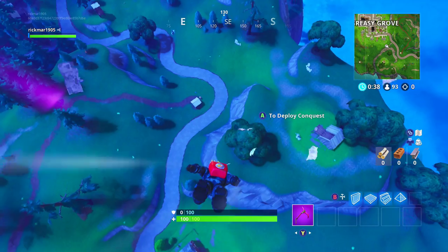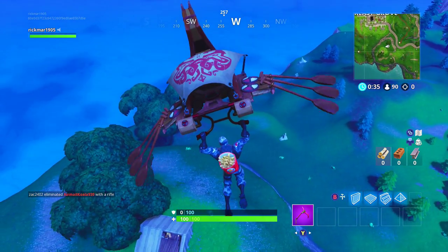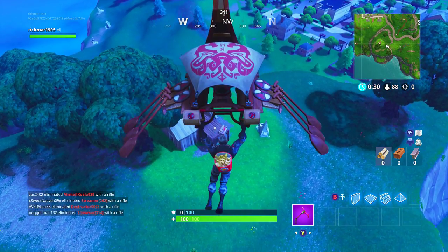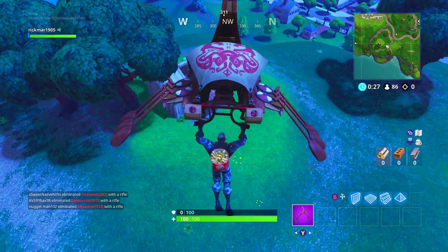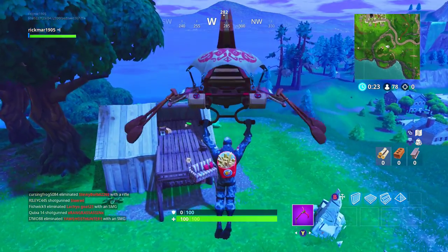So, right, I think there's one in here, guys, just in this building here. Once I've found it, I'll show you what it is, and then also the map with all the locations, so you can go and complete the challenge pretty easy, guys.